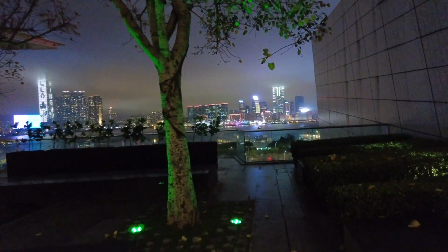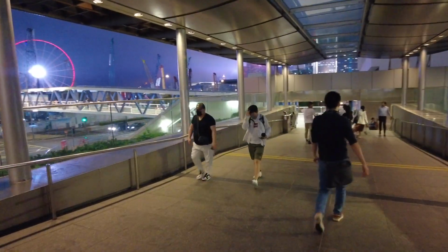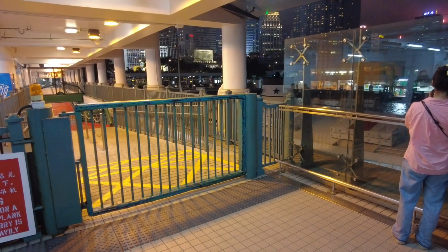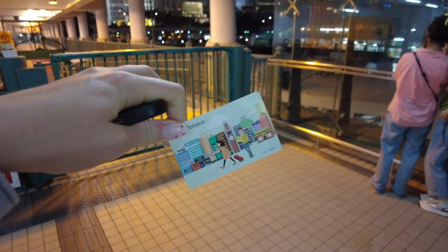Our next destination was just a short walk away. Well, not so short maybe, but we walked for around 20 minutes and it was a much more crowded and much more touristy thing to do. It's actually not an attraction, it's a functioning ferry. You can pay for it with an Octopus card.